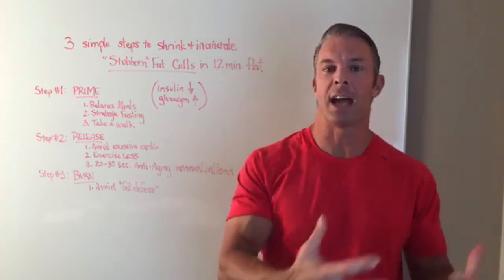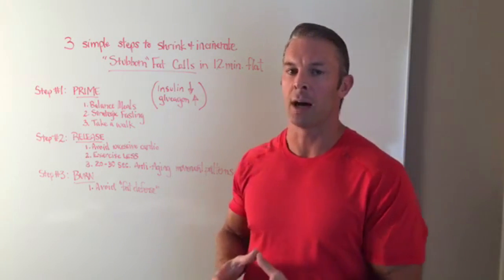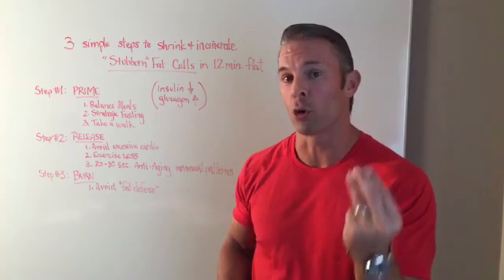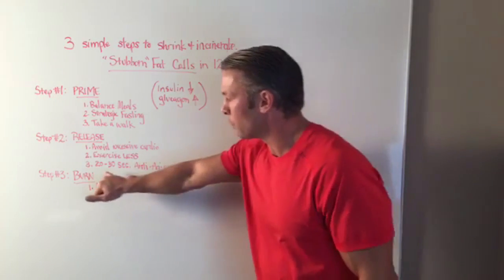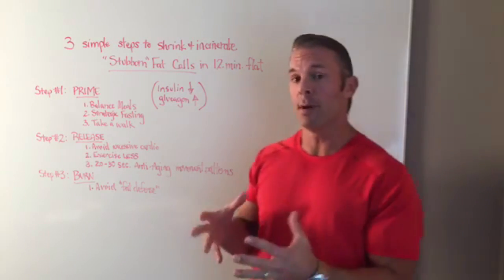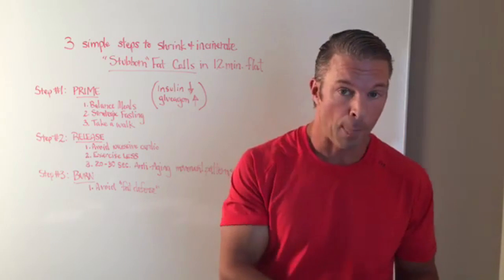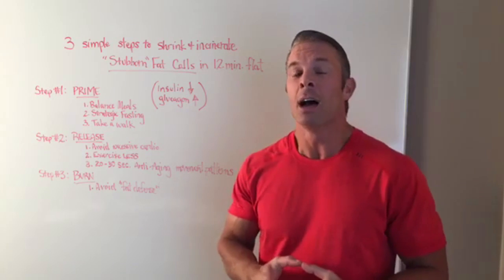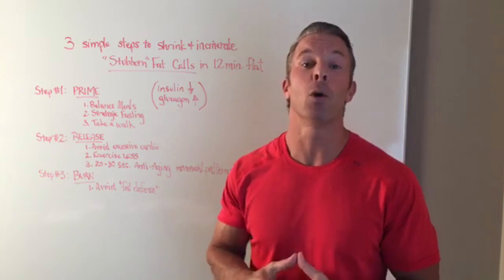However, they're designed for younger people. The ballistic nature of the movements used in these workouts and the long duration fights against your body's current hormonal state. So I recommend that you avoid that and instead you replace it with 20 to 30 second anti-aging movement patterns. Now these movement patterns are specifically designed to release fat-burning hormones. One study even shows that these movement patterns can increase growth hormone production over 700%. And they'll also release hormones called catecholamines.